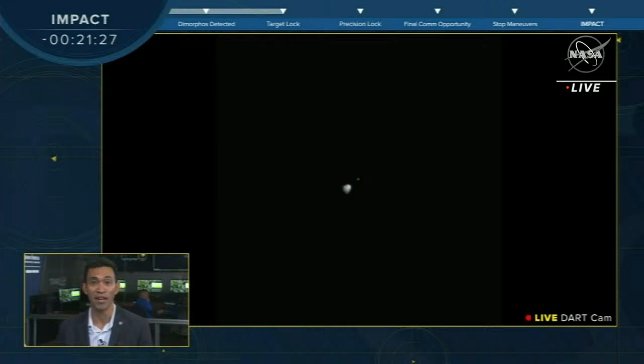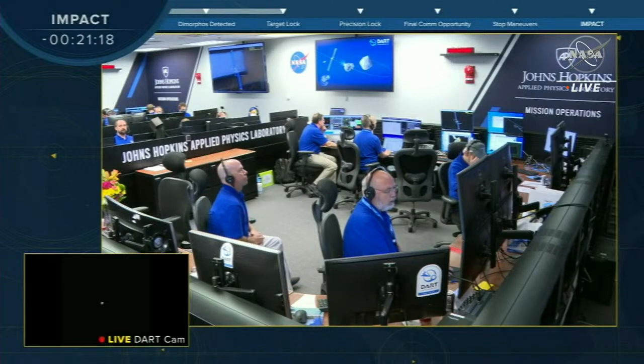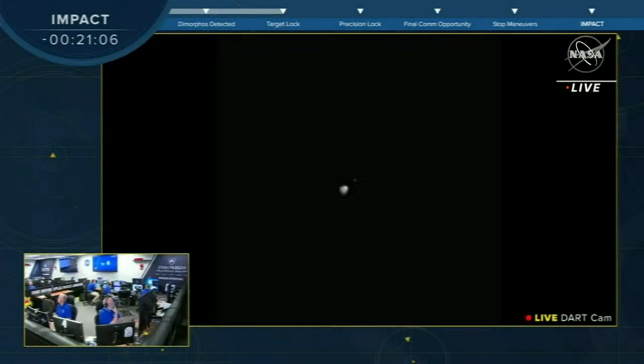You could hear a pin drop right now as we're coming up on the critical 20-minute mark from impact and expecting to hear from the team that SmartNav is now precision locked onto Dimorphos, which means that SmartNav will be tracking only Dimorphos from here on out. Why? SmartNav has full confidence that we are in fact tracking Dimorphos, and so we want to remove any confusion by continuing to track Didymos. Because what could happen with Didymos is that its shape could be such that there's a lot of shadowing, which could make it seem in the DRACO imagery like multiple blobs, as the team likes to call them. And we don't want SmartNav to mistake any of those blobs for Dimorphos, so we're doing away with tracking Didymos altogether. We are waiting for that announcement of precision lock.